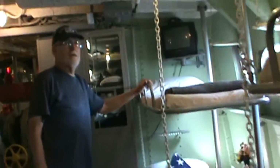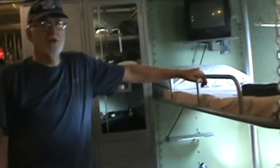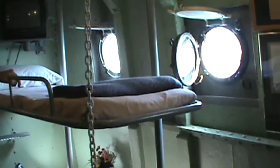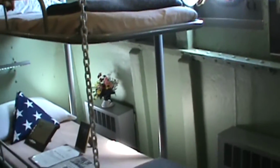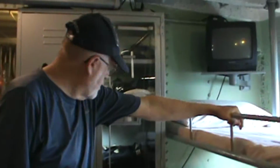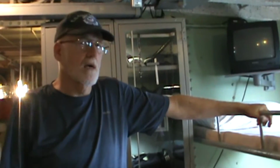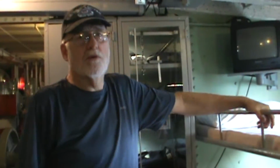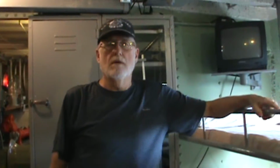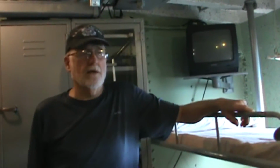Crew's quarters. As you can see, the crew didn't get their own space. What they got was a bunk and a locker. The lockers aren't huge. Most crew would not be able to put all of their clothes in a locker. They would put whatever was seasonal in their locker, and the rest of it they'd leave in their sea bag and hang it in the sea bag locker.